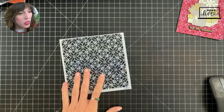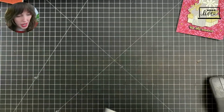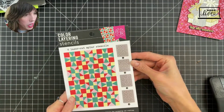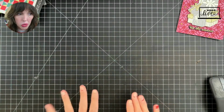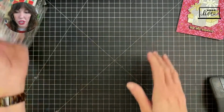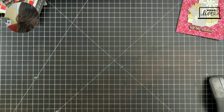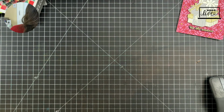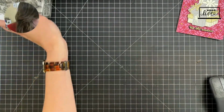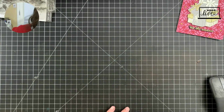I'll go one more time through it. The poinsettia stained glass pattern. Put that aside. We had the other stencils, the color layering quilt stencils. And again, none of these are subscriptions right now that I'm showing you. The Naughty Animals Messages stamp sets, so good. And the winter foliage stamp set and cover plate. Love those. And then last, probably my favorite extraordinary extra for this month.